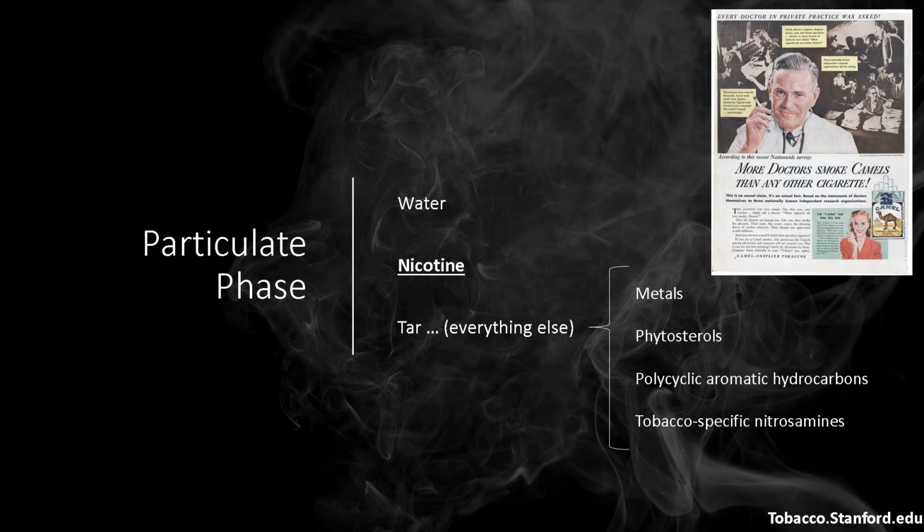The particulate phase is that phase that includes the suspension of droplets as well as solid particles. This includes water, this includes nicotine, and this includes everything else, which is in the catch-all category of tar. Nicotine is a major psychoactive component to be discussed in other series, but what's of note is that up to 80 to 100% of nicotine that ends up in the lungs is absorbed. Now that's a tremendous bioavailability for these types of products.